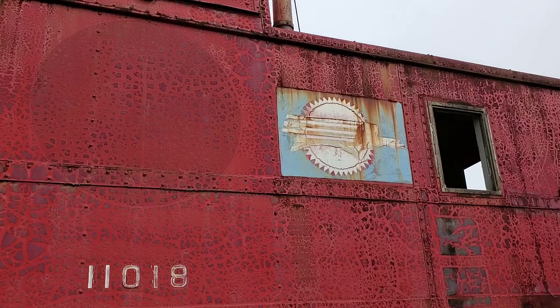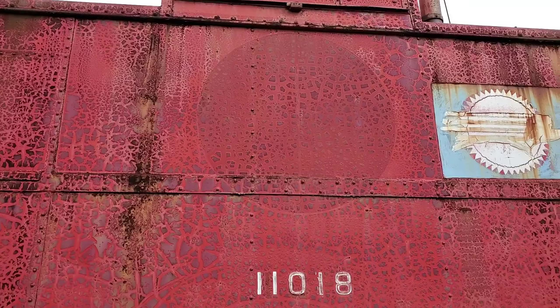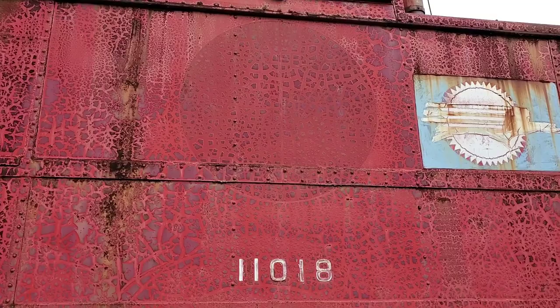When we go back, we're actually going to get the junk shop, hopefully, in North Little Rock, which is Union Pacific. I think they're going to try to help us with this. So, all right. Well, here in a few minutes, I'm going to show you the inside.